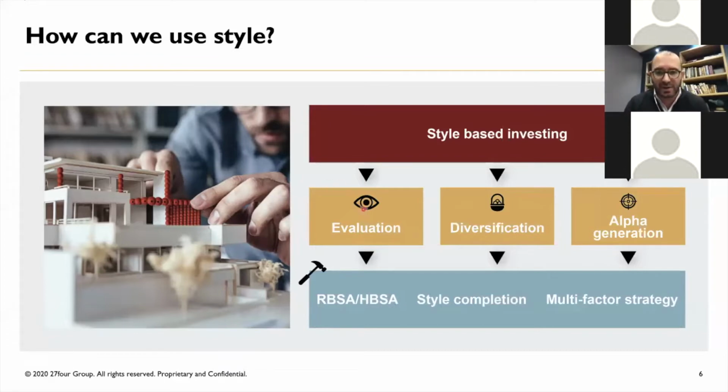You can use it for evaluation, and for diversification and alpha generation. When we say evaluation, the tools that we use are returns-based style analysis and holding-based style analysis. For diversification, you can build something called the style completion portfolio, which we'll take you through. And alpha generation is how we can optimally combine styles to have a really solid portfolio that has a higher probability of beating the market than taking on a singular style. So let's get started.